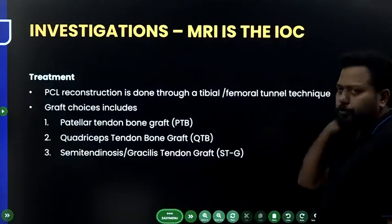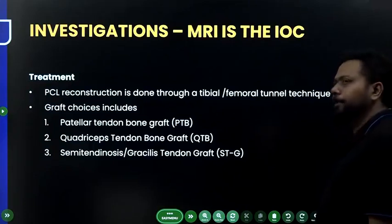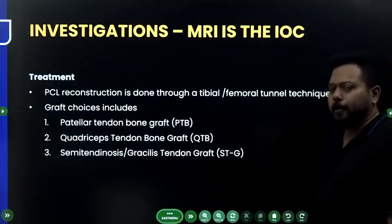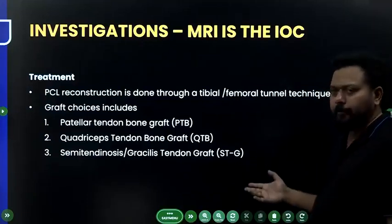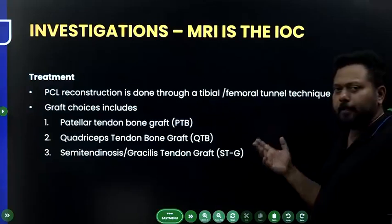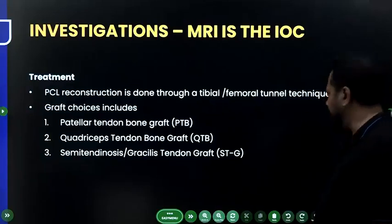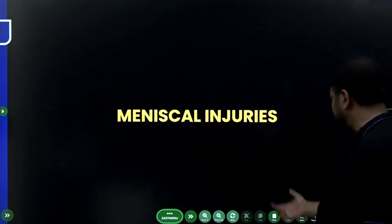Treatment: posterior cruciate ligament reconstruction is done through tibial or femoral tunneling technique. Graft of choice is same as your anterior cruciate. You are taking patellar tendon graft, quadriceps tendon graft, semitendinosus or gracilis graft. Same. Okay. Once we finish this, meniscal injury.